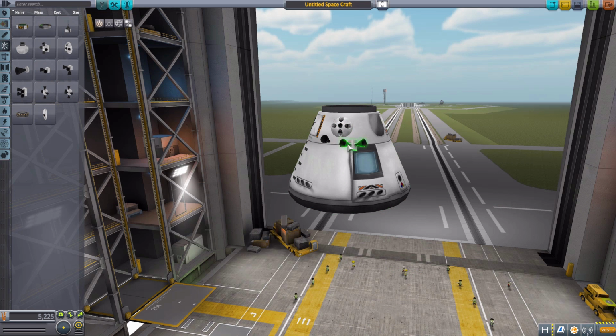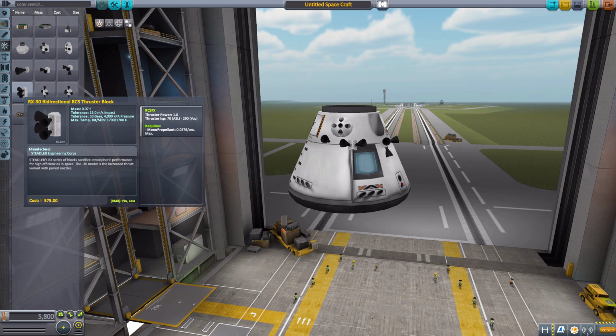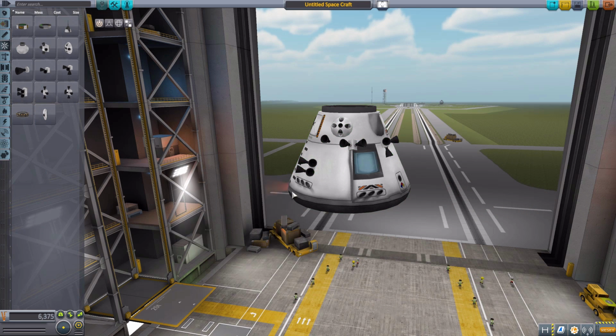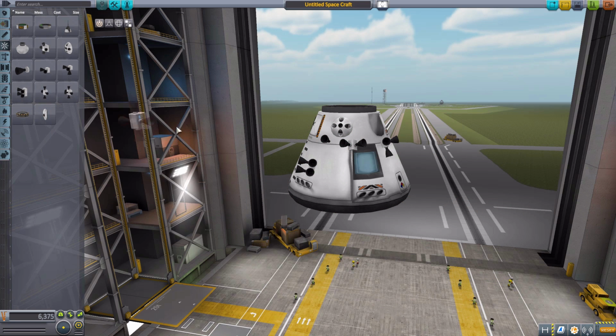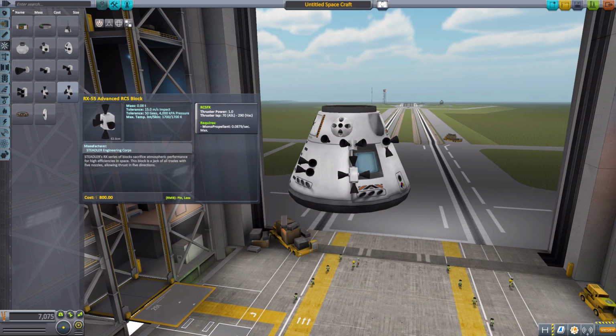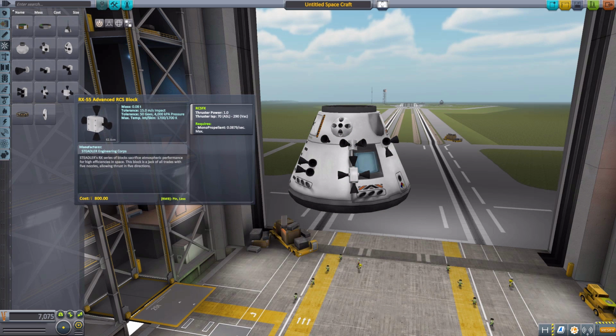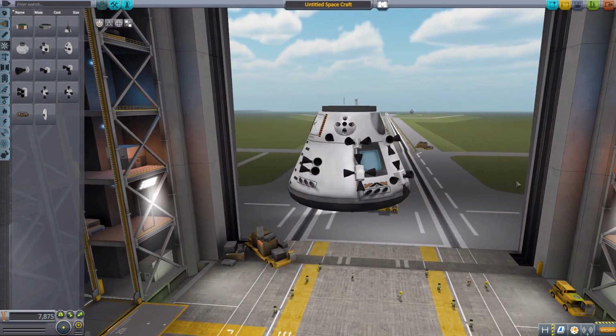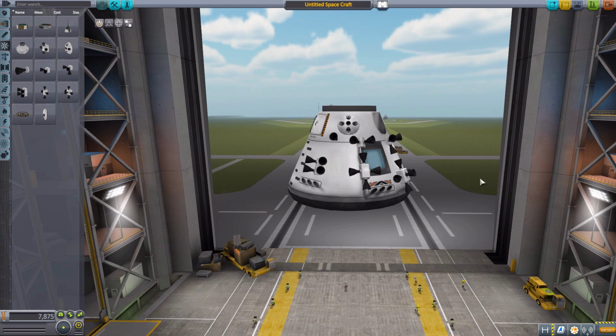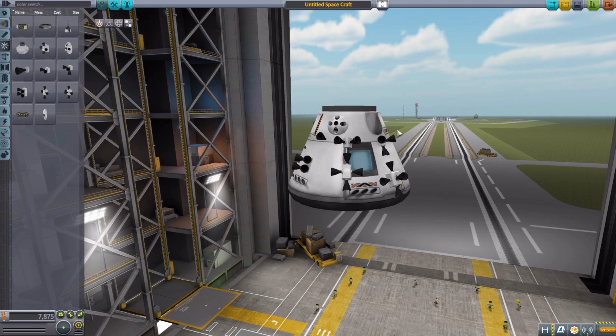We then have a bi-directional, which has 2 directions it shoots out at, a tri-directional, and then a bi-directional RCS thruster that really has 4 nozzles, so it's still going in 2 directions, but with 4 nozzles. There we go. The RX-45 Advanced RCS block goes off in 4 directions, and then the RX-55 Advanced goes off into 5 different ones. So a lovely little selection of RCS thrusters for you to enjoy, and hopefully maintain control of your ships with.